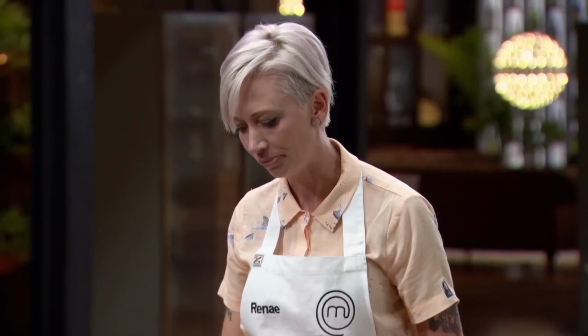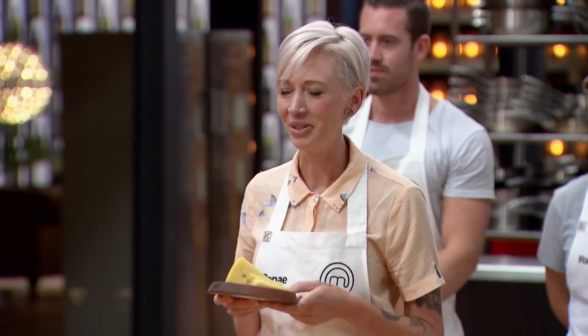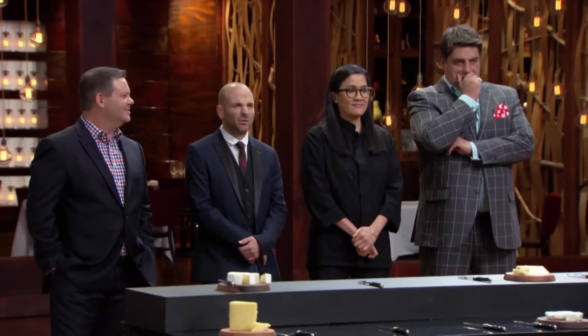My second pick is the Swiss cheese, and I choose that because it's something that I eat quite regularly and it's something I buy for the kids. I think it's Swiss cheese. More information, please. I'm thinking, really? Has she made a mistake?